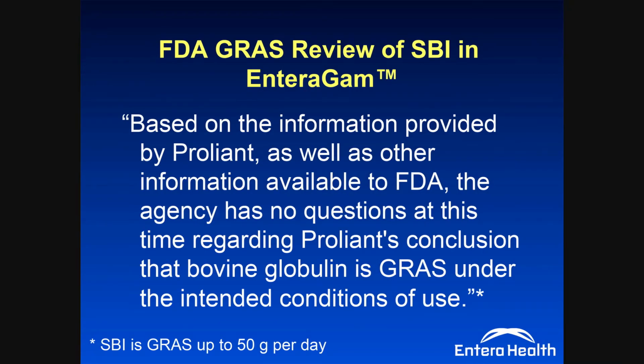So this is the GRAS review that was done by the FDA, and this is their final conclusion. We did what's called a self-affirmation with an expert panel review of all our toxicology data, submitted it to the FDA. Proliant is our sister company that did the submission at the time, and essentially they had no questions regarding the conclusion that bovine globulin is GRAS under the intended conditions of use. So this is not an approval process, but the FDA has reviewed our product for safety.